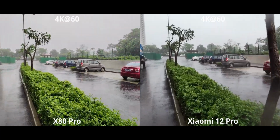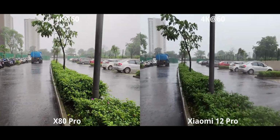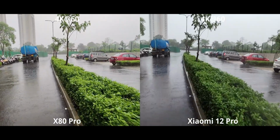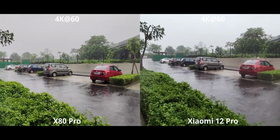But one thing that I do want to point out is that the contrast is really high on the X80. I mean, you can see it for yourself right here. It is definitely not very realistic. Obviously, the Xiaomi is doing a really good job at maintaining realistic exposure and contrast. I'm kind of leaning towards Xiaomi. Personally, I like the Xiaomi a little bit better because of it. Very vibrant on both phones though.